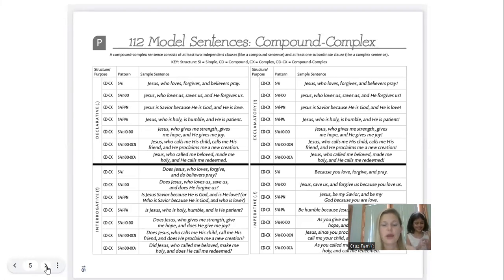Moving on to our charts, starting with chart P. A compound-complex sentence consists of at least two independent clauses joined by a subordinate clause. And remember our four structures: simple, compound, complex, compound-complex. And we use the Spice Girls Wannabe tune to remember what goes in each one of those.